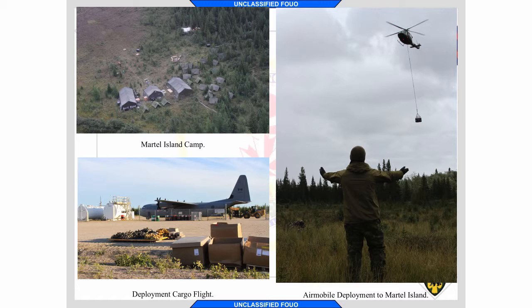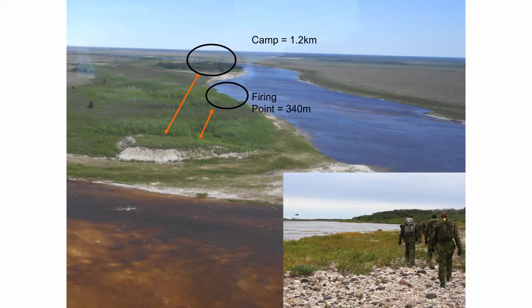So when we actually pulled out of there and left, all that was left on site as a footprint were our few foot trails, very minimal impact on the site. Next. Just an idea of the ground we were dealing with. So the gravel pile there, and you can see our camp location about a kilometer, just over a kilometer back, that we would walk each morning to get down to the site.